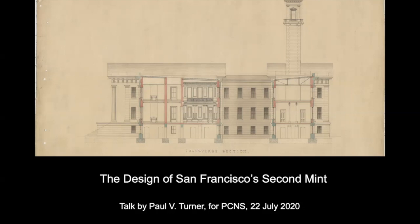Now I want to advance to the next slide. Okay, here we go. There's Mr. Mullet, whose position was supervising architect of the U.S. Treasury Department. He was born in 1834 in England, but came to the U.S. with his family when he was just a boy, and they went to Ohio. As a teenager, he apprenticed in the office of a prominent architect in Cincinnati, a man named Isaiah Rogers.